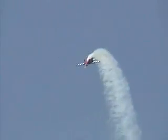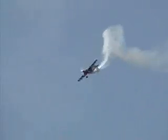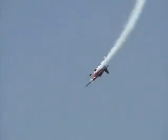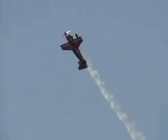Over the top, comes down to 45, rolls the airplane now upright for the half a roll. Step forward, one and a half, and a half. Now he's inverted again. All the blood rushes to his head. That's the result.